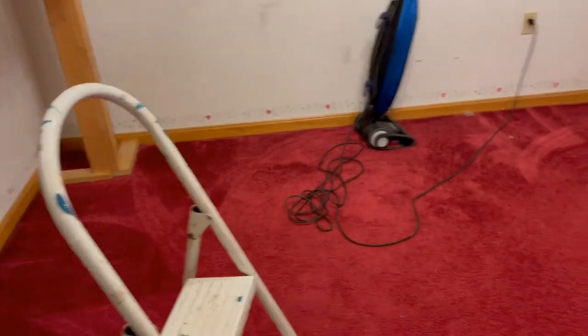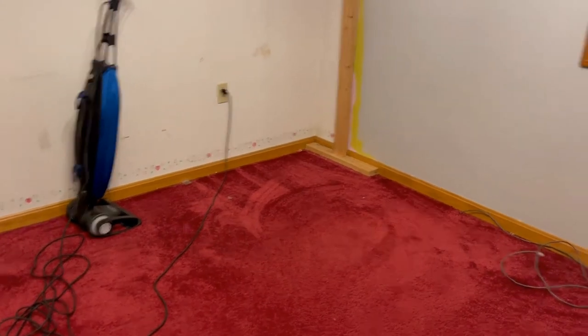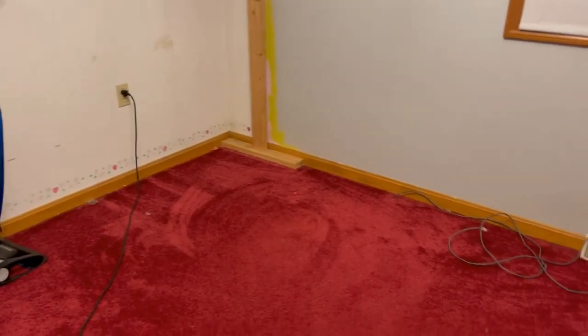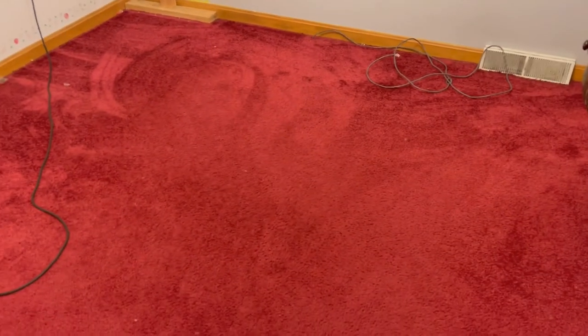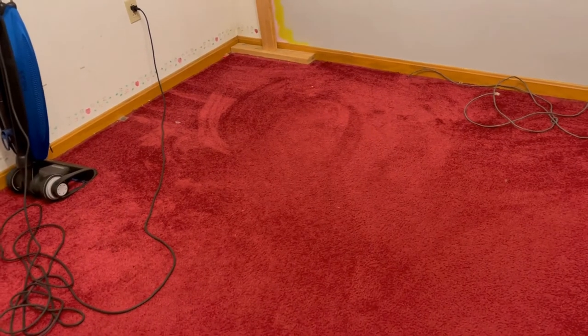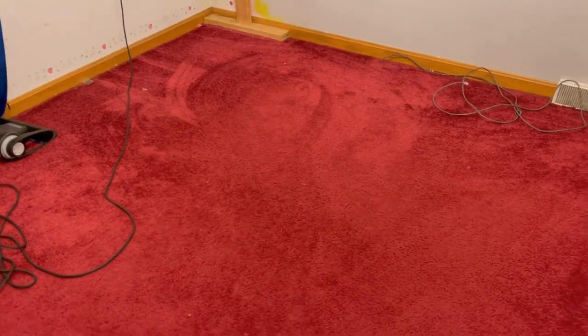So essentially, I've cleared any clutter from the floor. We had some bed linens here, and I gave it a good sweep. I'm gonna get the corners a little bit more, and then I think the next thing I might do is give it a good scrub with the rug scrubber. We are planning to replace this carpet, but it might be a little while, so I'd like it to be as clean as possible.